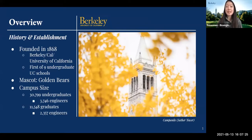Since Berkeley is a public school, our campus size is huge. We have around 31,000 undergraduate students, of which close to 3,800 are engineers. And we have around 12,000 graduate students as well, of which around 2,300 are engineers here at Berkeley.